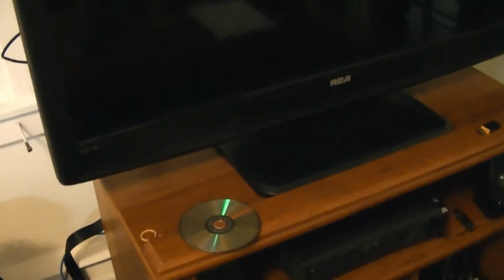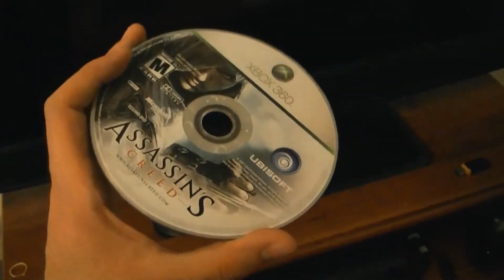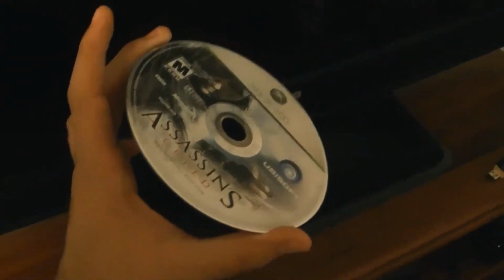So right here, what am I rocking? I have the 40-inch 1080p RCA TV. It is LCD backlit, and I do love this thing. I've been using it more recently, and I do enjoy it. It is a good TV. I do not have cable because I don't utilize cable, so I have absolutely no reason to pay for it. Right here, got my copy of Assassin's Creed right here that my friend Emily actually needed because she is borrowing one of my JTAGs and she's going to be playing it because I accidentally got her addicted to the series, I guess.